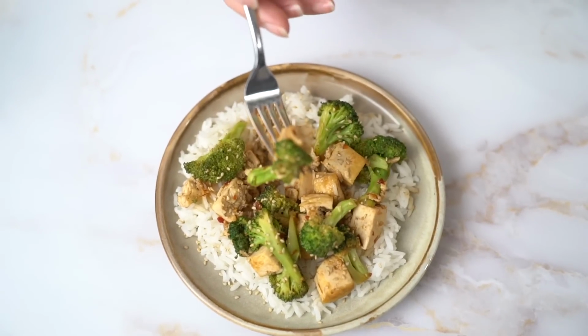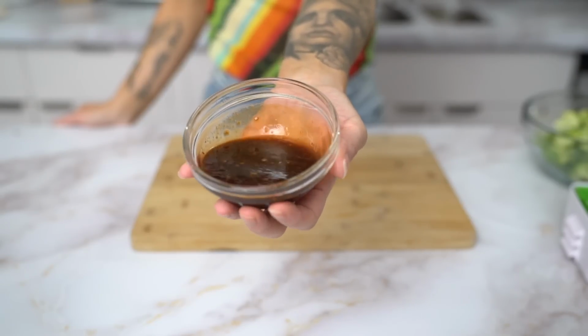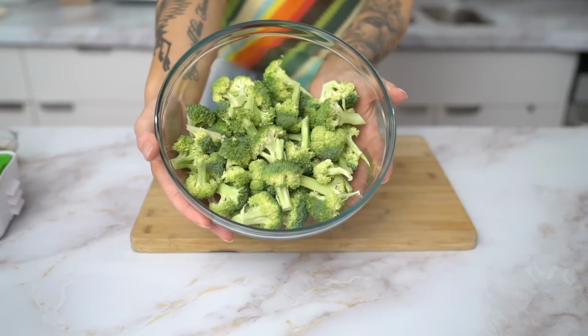Now you can serve this over rice or noodles. It's really up to you. I'm gonna show you how to make the base. It is essentially only 3 ingredients. We have a stir fry sauce. You can use whatever your favorite is. I have a couple on my blog. We have some broccoli, and then we have some tofu.